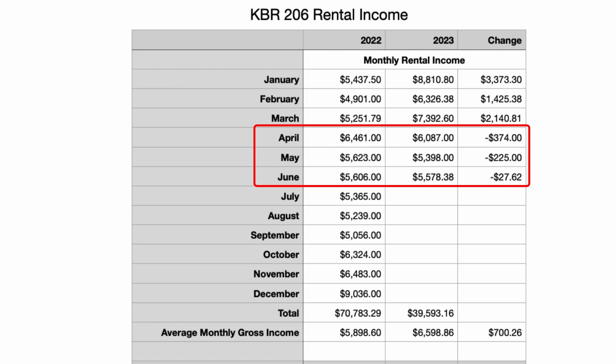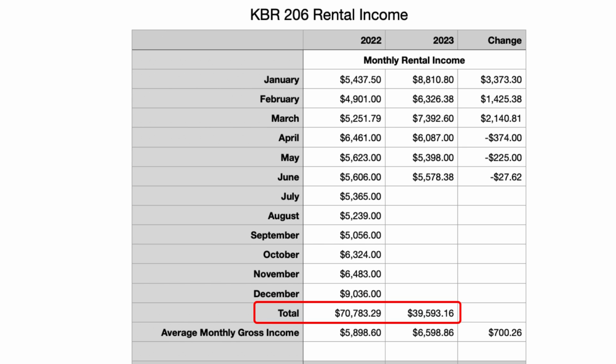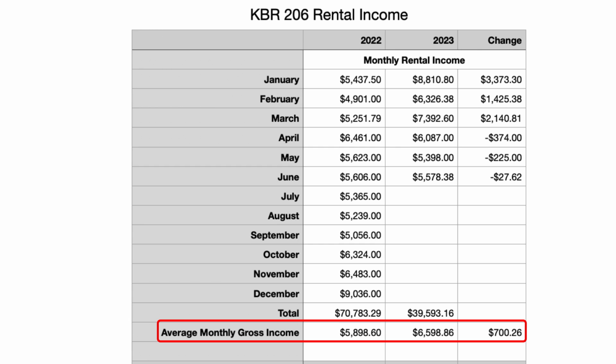The rental income for the next 3 months of this year, April, May, and June, was very similar to the prior year, with 2023 rental income being slightly lower than 2022's. So the bottom line is I made just over $70,000 in 2022 and $39,000 so far in the first half of this year. If we take the average of each month, you see that the rental income in 2022 averaged $5,898, and the average rental income in 2023 has been $6,598, which means we have increased the average rental income by over $700 this year compared to last year.